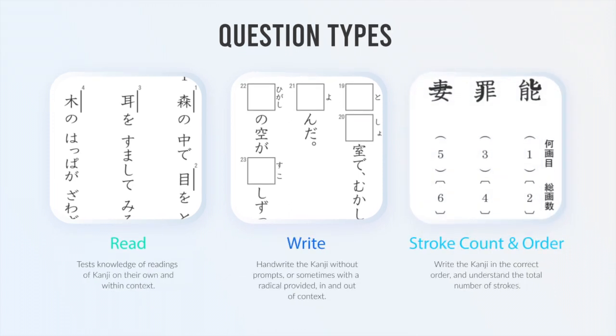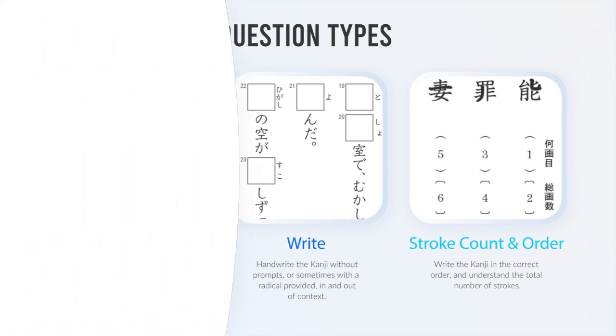First, reading and writing kanji, of course. Unlike the JLPT, you have to actually handwrite the answers on the test paper. You also must know the stroke count and order for each kanji.